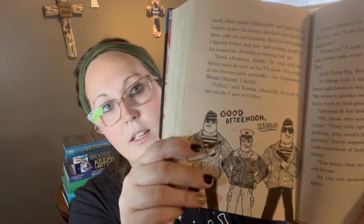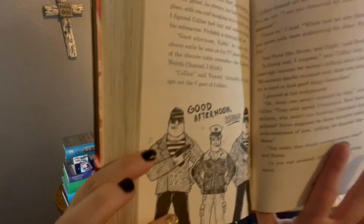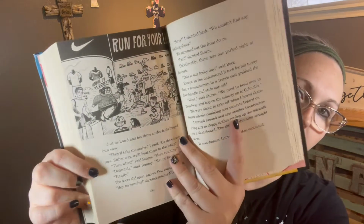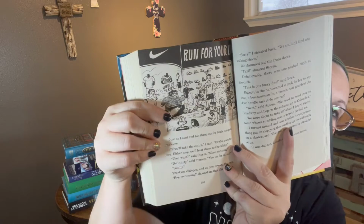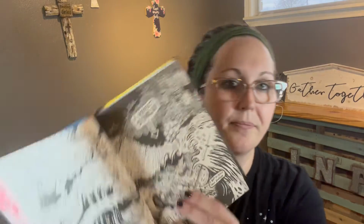That sounded intriguing. Plus, it's illustrated, so I know for sure that my kids will love it because there's all kinds of illustrations in it. There we go. But the first sentence is, oh, I like this one.